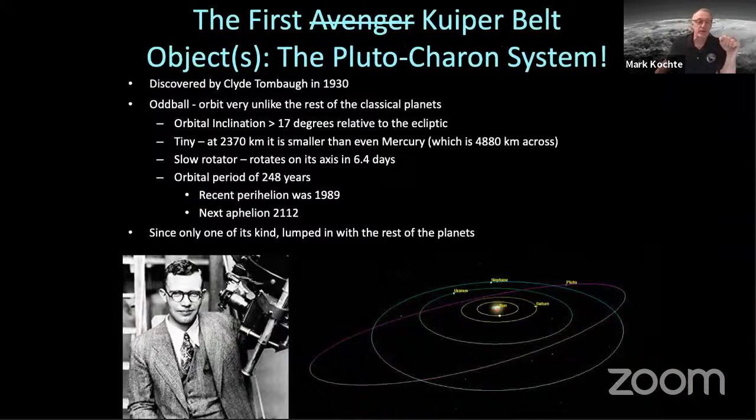So the first Avenger that we have for the Kuiper Belt is Pluto, or the Pluto-Charon system. It was discovered by Clyde Tombaugh in 1930. He was looking for another planet, and he found this, and he said, okay, we have the ninth planet, yay. Everyone was all excited, but then they started studying it and realized we have something out there, and it's big, well, big relative to everything else we've seen past Neptune, which is nothing. And it's round, but it has an unusually ellipsoidal orbit, and the orbit plane is canted at a much higher angle than the rest of the solar system. In fact, it kind of looks like a comet orbit, but it's not a comet, it's a planet.